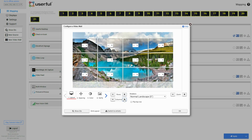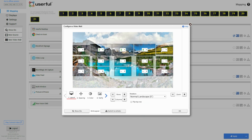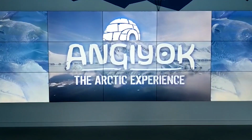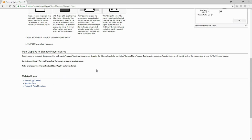To set up Userful rapidly, the main part of the installation was done in advance in order to keep the time of installation at the minimum, which was a great advantage. Userful has a wide range of detailed documentation online, which is very helpful to configure the setup.